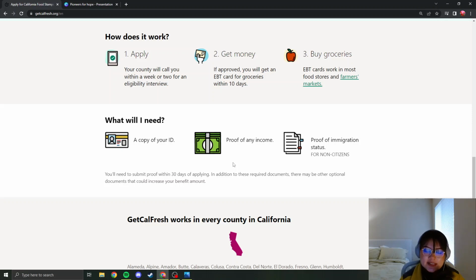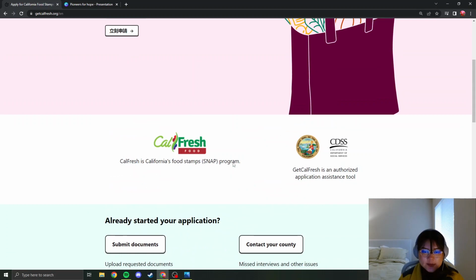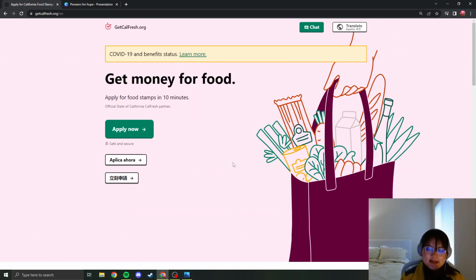And then it's also going to ask you for a screenshot of your class schedule. This is just to prove that you are a student taking at least half units and are a student under CalFresh policy. And then if you have anything else that you would like to submit that is specific to your case, you can go ahead and submit that as well.